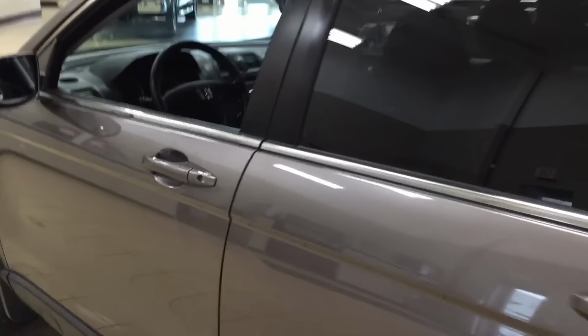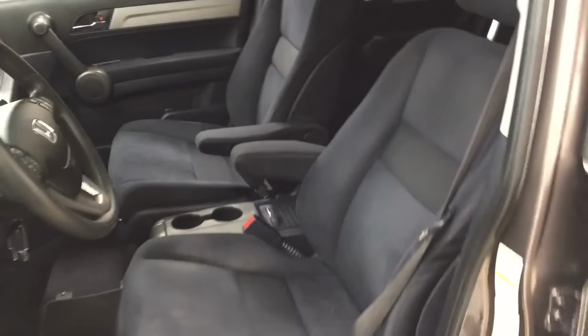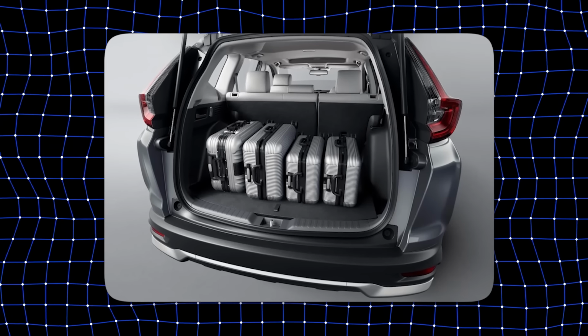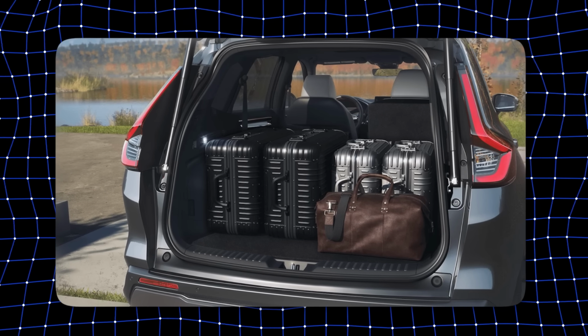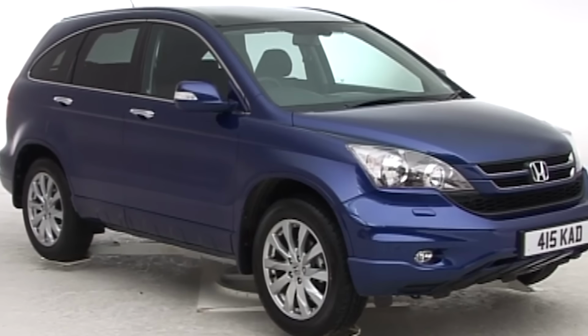Space embarrasses SUVs costing far more. Rear seats fit real adults. Cargo space easily handles tools, strollers, or luggage. Visibility is excellent because Honda prioritized function over aggressive styling. It's an SUV designed by engineers who still drive in the real world.